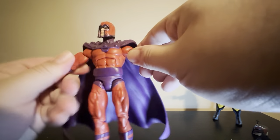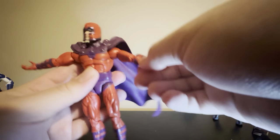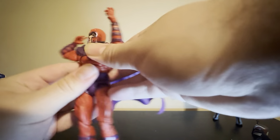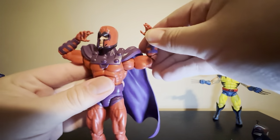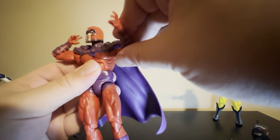He goes, thigh, or not thigh, but what's it called? I don't know, tricep. I'm forgetting the anatomy parts. Elbow, like I said, pinless elbows. That's always a plus in my eyes. Look at that movement, man. For some reason, this one won't do it, but look at the movement on that side, man. That's a good movement right there. For some reason, this arm will not get that high. I don't know what it is with that, but it's whatever.